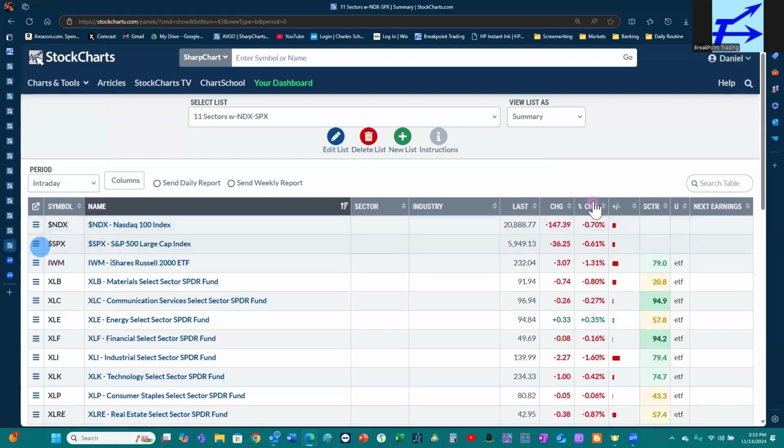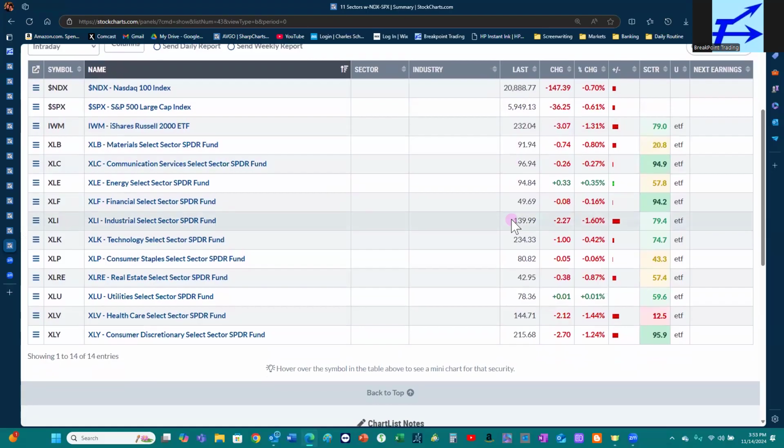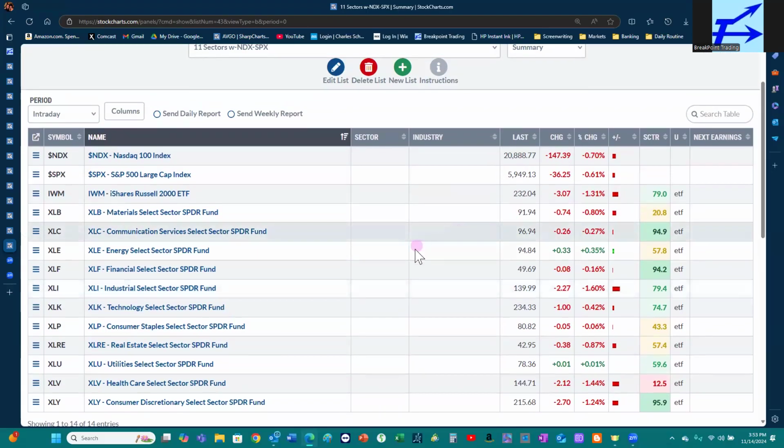This is something that StockCharts offers. So you can do it with any group of stocks that you want to. I'm going to do it with the sectors. And in this case, I've got the NASDAQ 100, the S&P, and also the Russell included in here too. But these are all the major sectors.